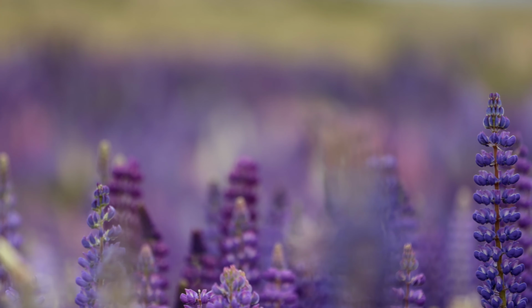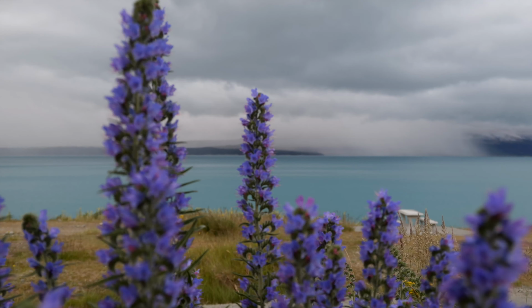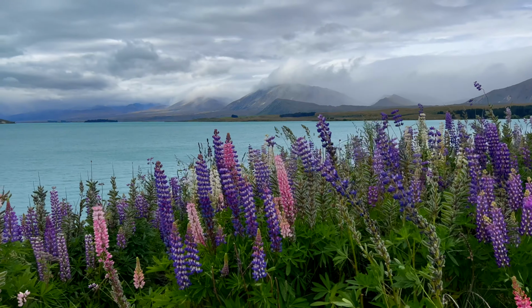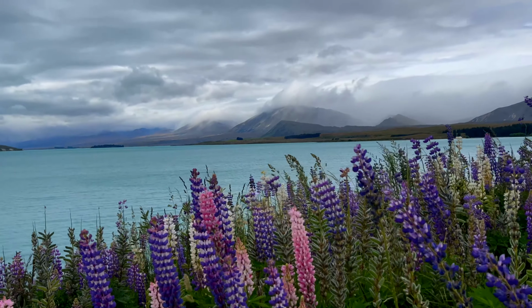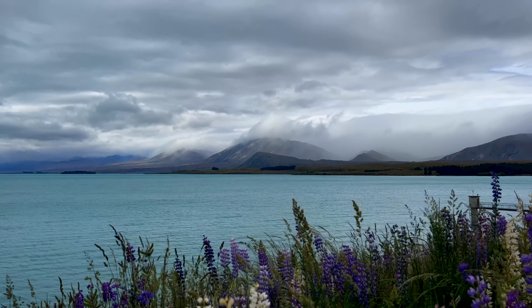If you are coming during the time when lupines are in full bloom, then calculate approximately 4 or 5 hours from Queenstown to Lake Tekapo, because as you get closer to the lakes you will stop plenty of times, and yes, even in stormy weather it is absolutely stunning.